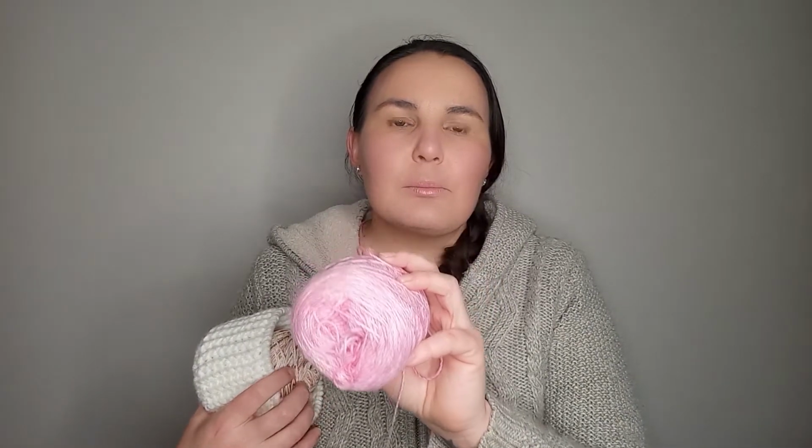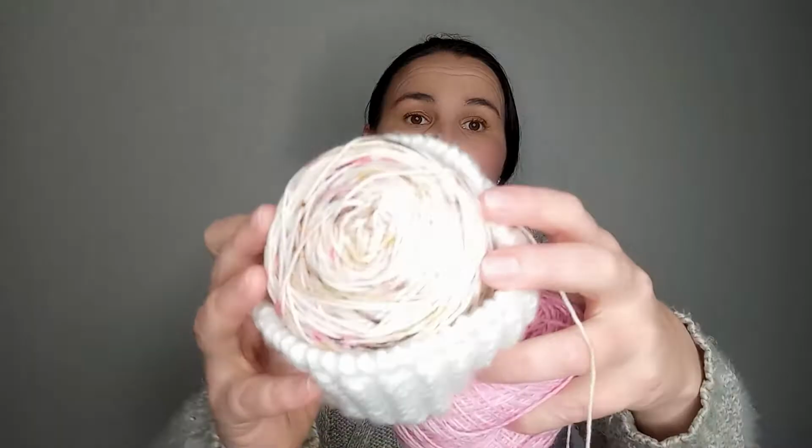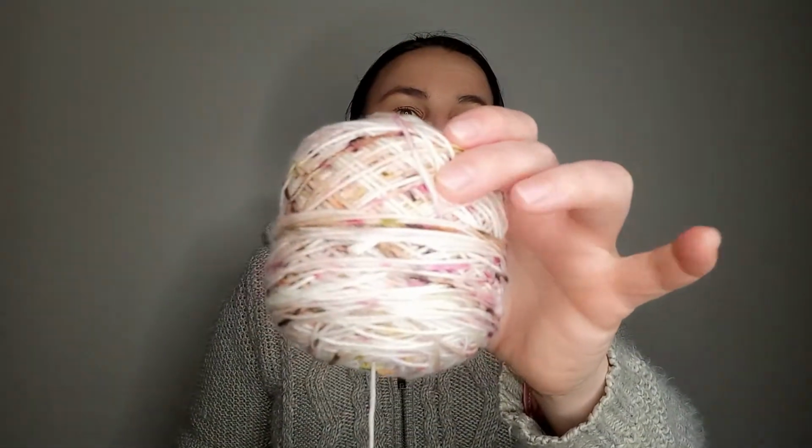So that's 83.3% merino and 16.7% linen. And then this is the, I actually said Donna last week, but it's the Cleo sock base from Esteresa YarnCreations, which is a 75% merino, 25% nylon. Oopsie. Here we go.